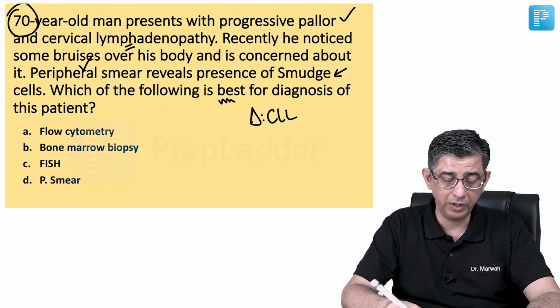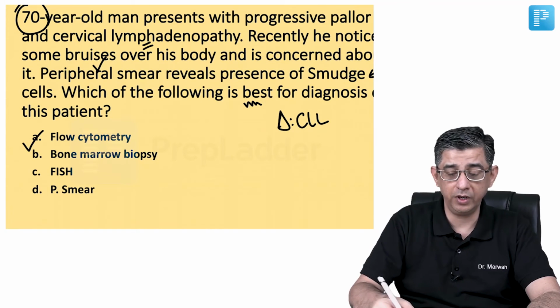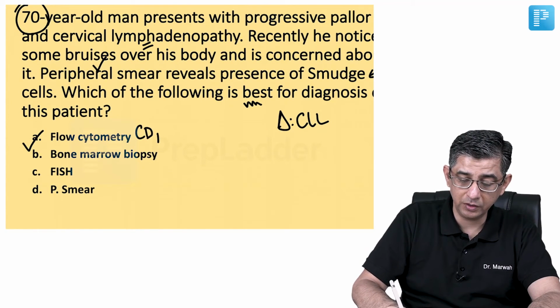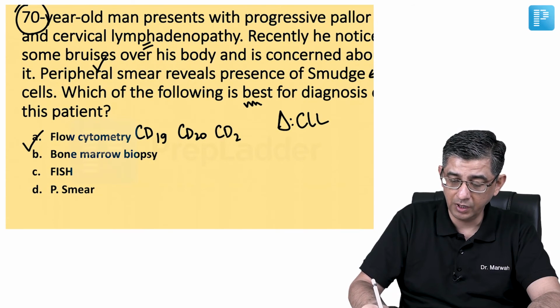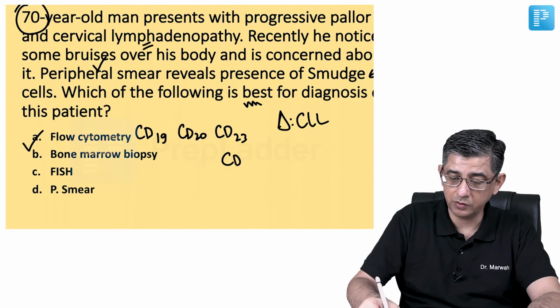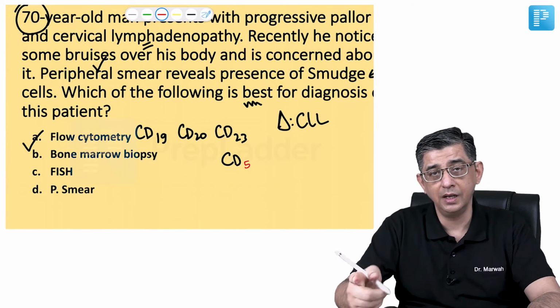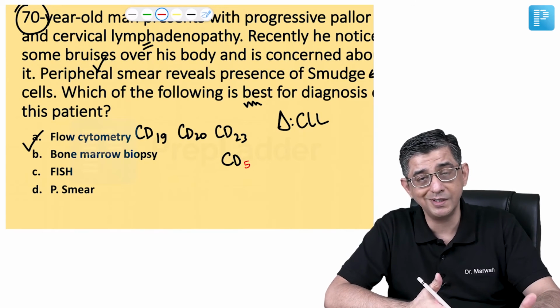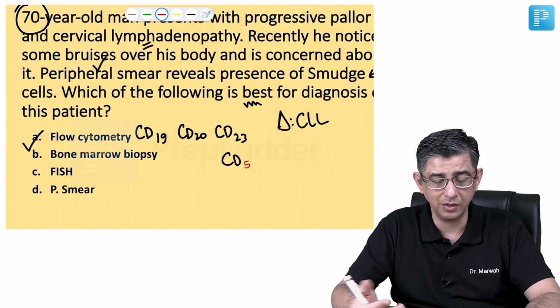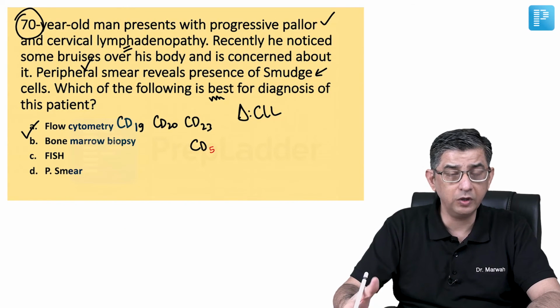So what we're going to go in for in this particular case is definitely flow cytometry, and the report is going to be written like this: CD19 positive, CD20, and CD23. And the highlight will be presence of CD5. You very well know that CD5 is expressed on a T cell, but CLL is one blood cancer which is a B cell tumor that expresses a T cell marker. So this becomes relatively easy to identify, and we can diagnose CLL even on peripheral blood.